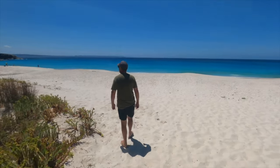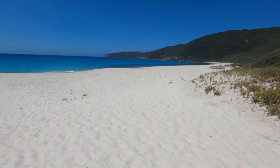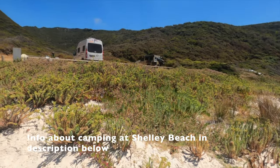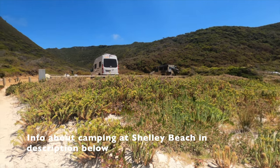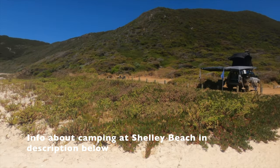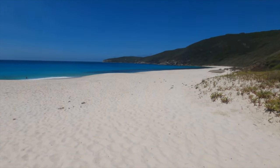If you've been down to our southwest and you haven't been here before, you're missing out. This is Shelley Beach. It's actually camping, well, you can basically camp in the car park. Yeah, it can get pretty packed. There's a little area over the back for tents, but not very big. And there's a spot in that little part there for tents, with a couple of chairs parked in there. But look at this beach.